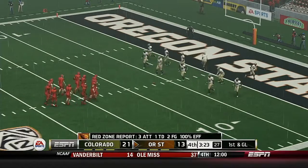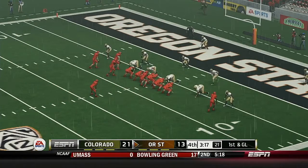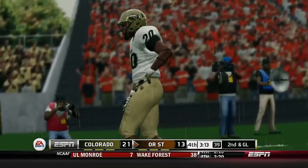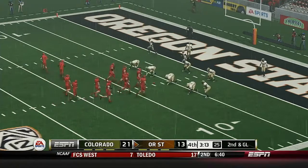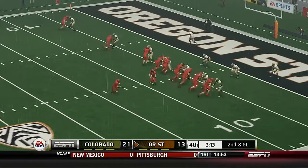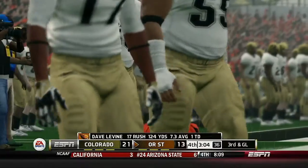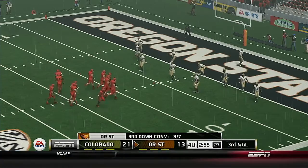So here we go, first and goal, and a field goal won't cut it. He gets rid of this one. And this is the ninth play of the current drive. He's taken down around the 6-yard line. That's good for a gain of 1 yard. That makes it third and goal. This is from the 5-yard line. It's third and goal.